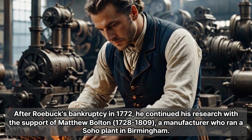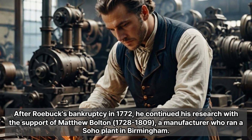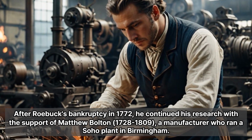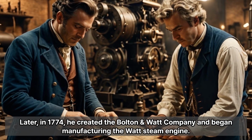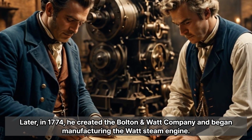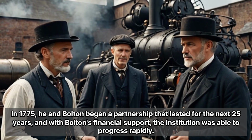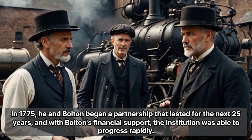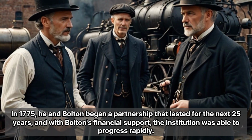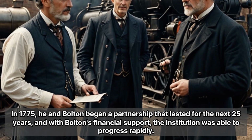After Roebuck's bankruptcy in 1772, he continued his research with the support of Matthew Boulton, a manufacturer who ran a Soho plant in Birmingham. Later, in 1774, he created the Boulton and Watt Company and began manufacturing the Watt steam engine. In 1775, he and Boulton began a partnership that lasted for the next 25 years, and with Boulton's financial support, the institution was able to progress rapidly.